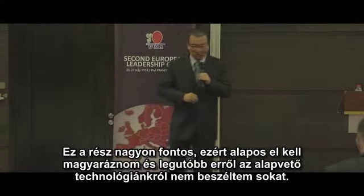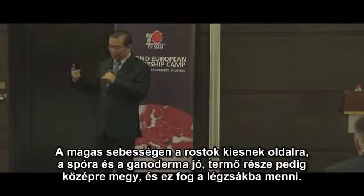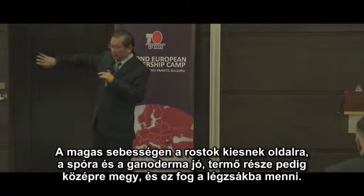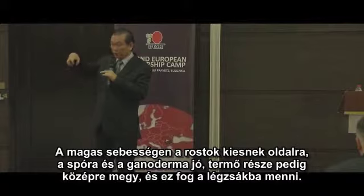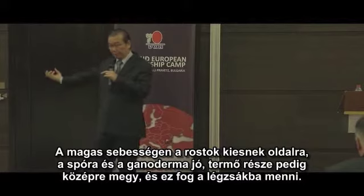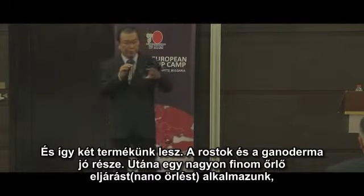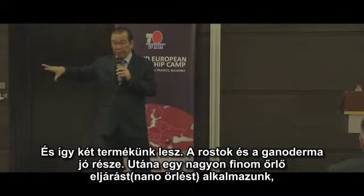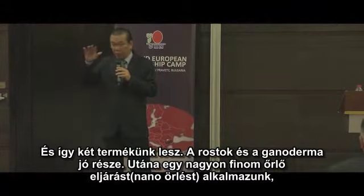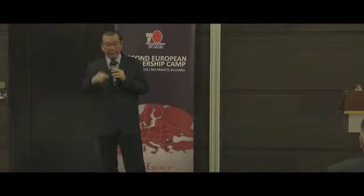Last time I did not discuss too much because this is our core technology. We turn at high speed, then the fiber will go to the side. The spores and the good part of ganoderma will be floating in the center, and we suck it out. Then we have two products, the fiber and the good part of ganoderma. Then we go for the nano grinding, fine grinding.